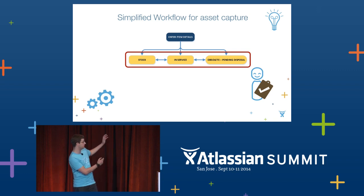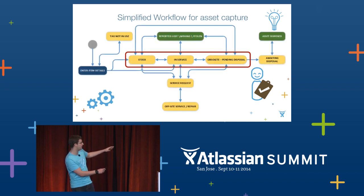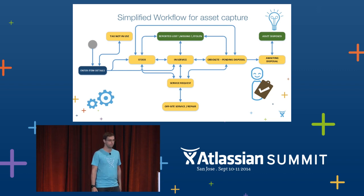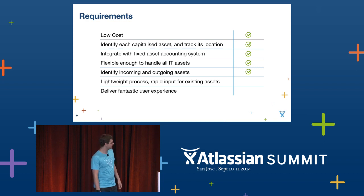So if you look, those three statuses, the stock, in service, and obsolete pending disposal, they map exactly to the stock, obsolete, and pending disposal, stock, in service, and pending disposal on the main workflow. So you have a simple way of entering assets that someone who's never really used JIRA before can get to grips with very simply and very quickly, and then you can migrate to this awesome workflow to get the extra power and the extra information that you can pull from that. So that's how we got everything in. Lightweight, fast, and certainly easy for us because we just handed it off to the contractors.